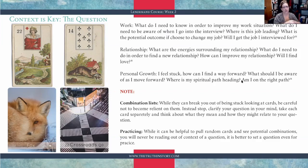Relationship questions, these are kind of questions that I get a lot. So it's that, okay, what is the energy surrounding this? So instead of, is my relationship good, which is a yes and no question that you could ask, it's like, what's going on around my relationship, or what do I need to know about my relationship currently? What do I need to do in order to put myself in the best position to find a new relationship, versus will I find love, which is a question.